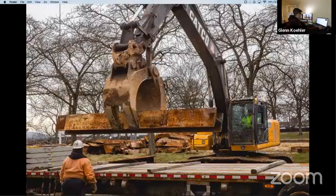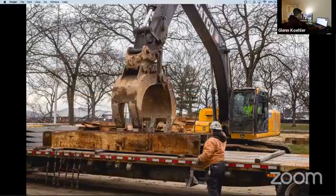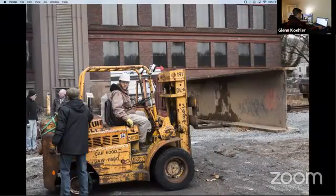And these are loading them onto a truck. This gentleman was gracious enough to donate his services and bring his truck out for us to take these beams back to the museum. And that's us offloading the beams in our outdoor area where they're currently hanging out.